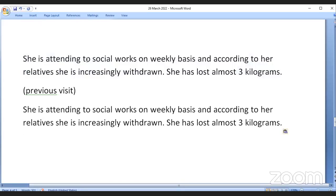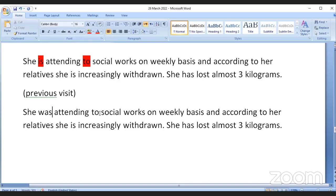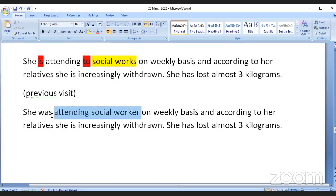She was attending, no need of "to" here. "She is attending" is wrong. She was attending to social works. I don't know now. A social worker is mostly for social support or something. She was attending a social worker on weekly basis. Social worker appointments, something like this. Okay, at least improve a little bit.